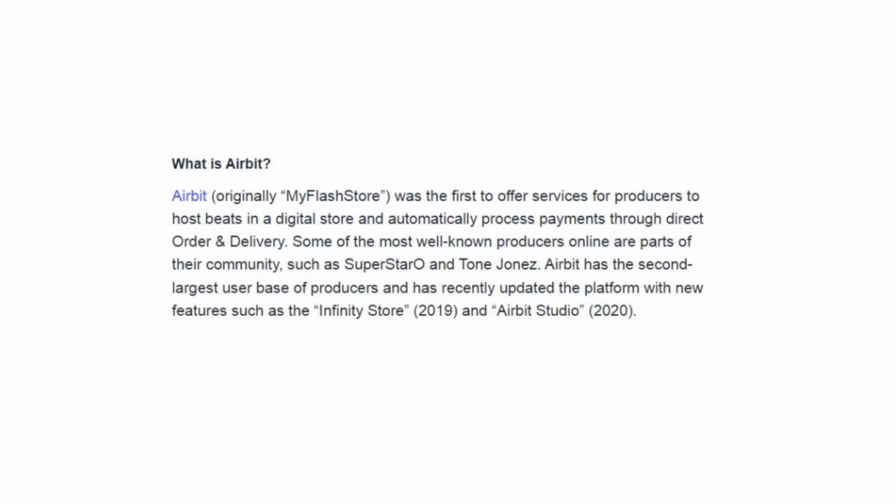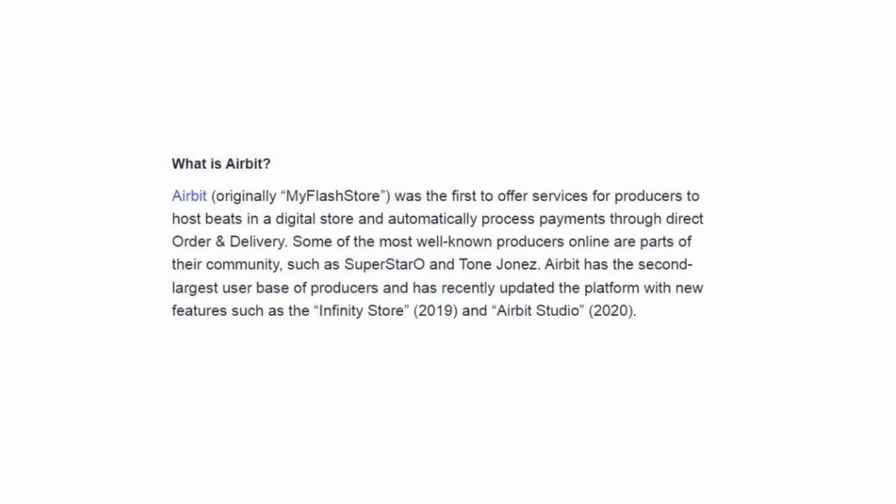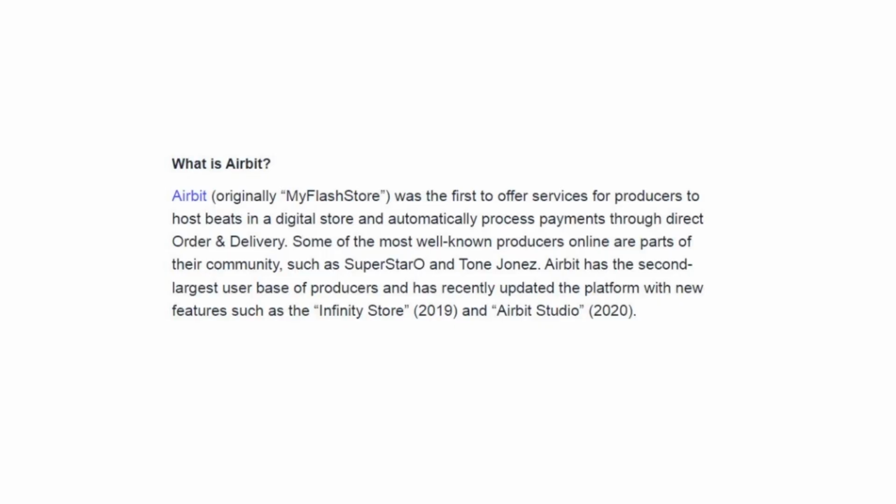So Airbit used to be what was called My Flash Store, right? Airbit was one of the first services offered for producers to host their beats on a digital store. It was really cool. And they automatically process the payments for you through a direct order and delivery type of service. Some of the most well-known producers who started off with this were Superstar O and Tone Jones. Now it's been converted from My Flash Store over to Airbit, and they are the second largest user base for producers.